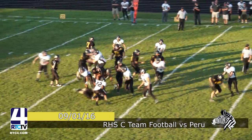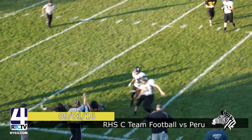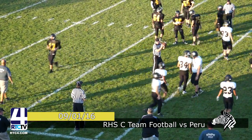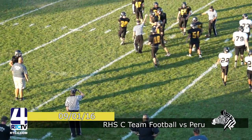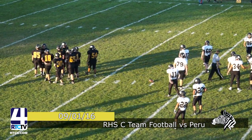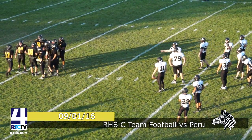Peru looks like the same play. See if we can get the same result. Tries to bounce it to the outside. Zebras in pursuit. Bring him down inbounds. That's Bryce Baker on the tackle, number 34 for the Zebras. Going to bring up third down for the Peru Tigers. Third down and 4.